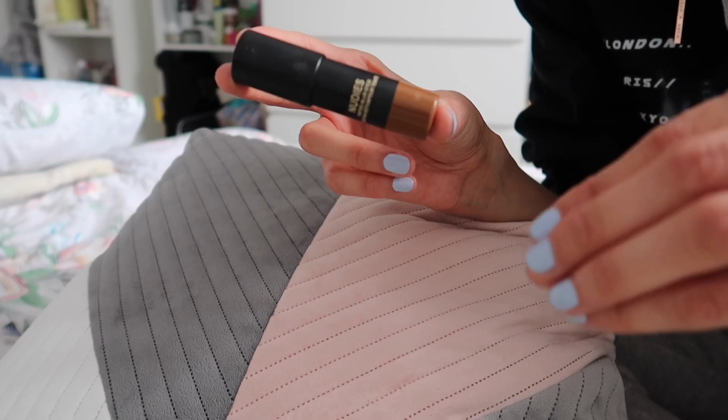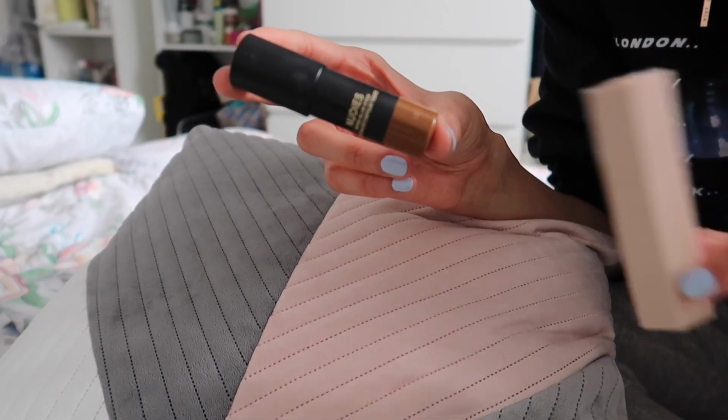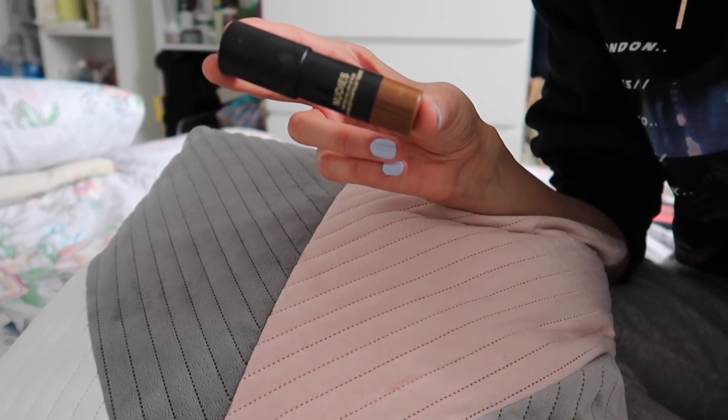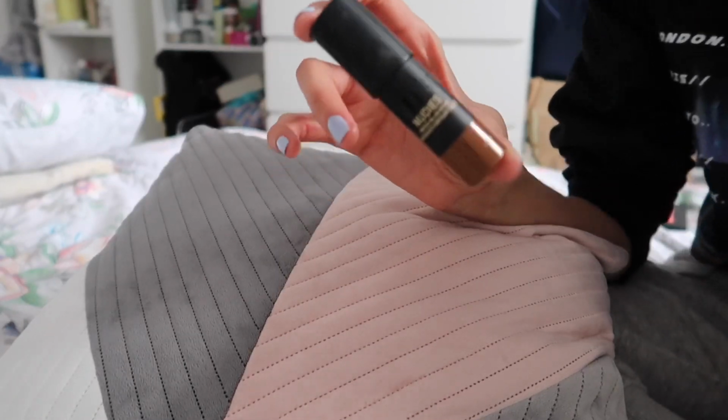I like to have my very full coverage contour sticks, for example the Fenty one, or the Juvia's Place, or just a general cream contour like the Huda Beauty. But if you want a very sheer one, then this one's great.